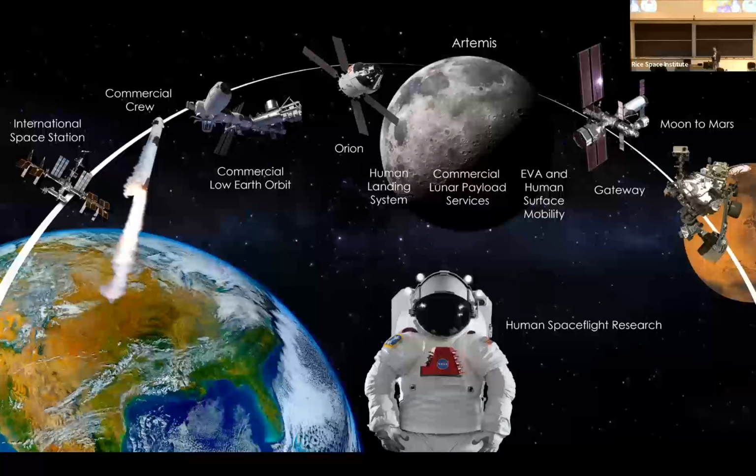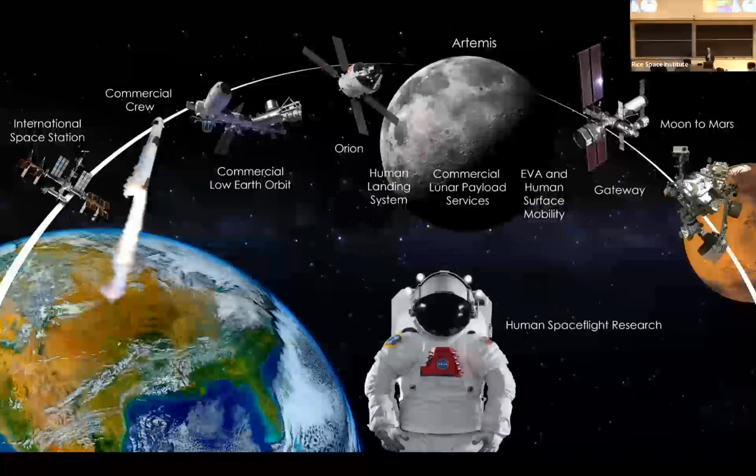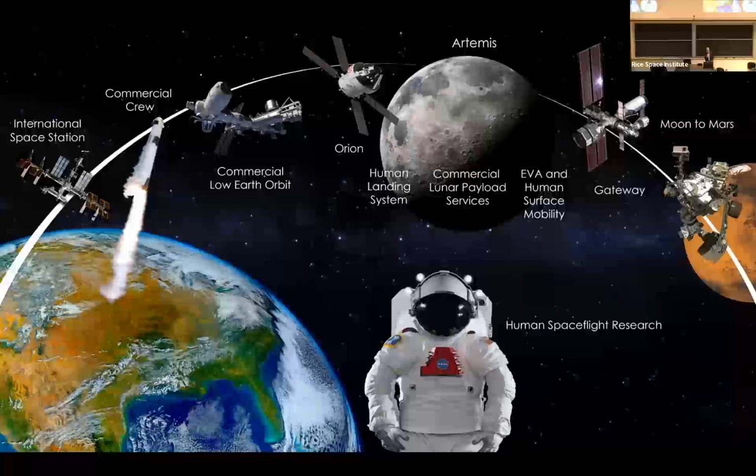So the space station, as I mentioned, has been a program since the 90s, and it's been flying since 2000. We're now looking at the next generation. It's not going to last forever, so we're building a commercial LEO, we're calling it commercial LEO orbit or destinations. And so these will be commercial space stations as well, and that program is at the Johnson Space Center, managed there.